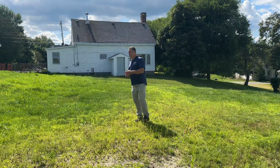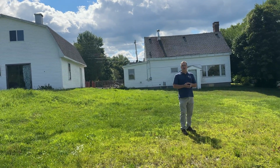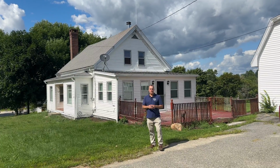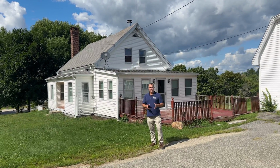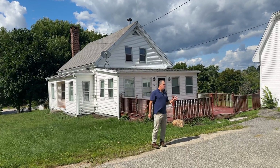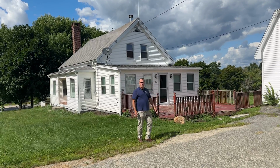It also has a big 2-car garage with some space over it. Let's go on up to the house and check that out. Okay, we're out here in the front yard at 36 Mill Street now. This is an 1821 Cape-style home, 3 bedrooms and a bath, and it's got a 28 by 32 detached 2-car garage, which we'll also see. We got this nice big porch out here on the front of the house.